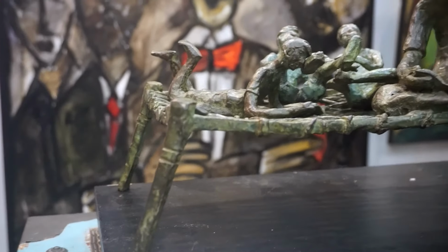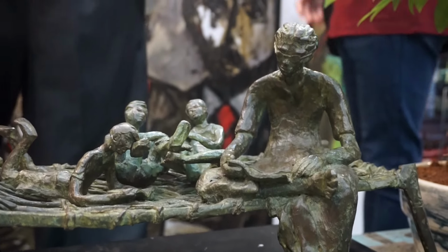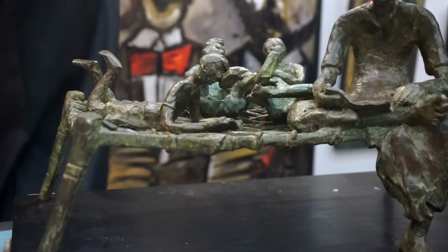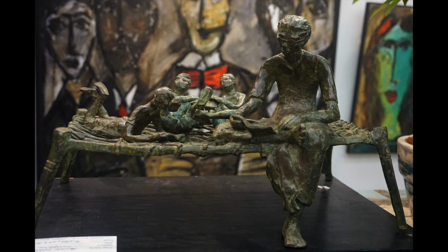In this other statue, you can see a man is holding a book, reading stories for three other children who are sitting next to him on a charpai and listening to the story with a very keen interest. It reminds us of the time of summer vacation when 90s kids used to visit their grandparents' house and they showered them with all the love in this world.